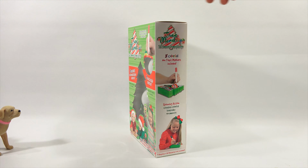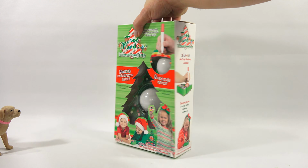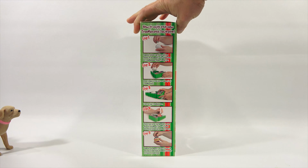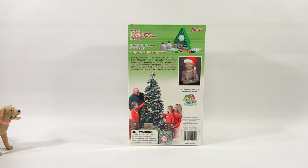Okay, so there's the side. And it's going to spin, spin, spin. We're going to have a real blast. Okay. Oh, wait, what does that say? I remember the egg. Awesome. Spinning action creates colorful keepsake ornaments. And then there's step 1, step 2, step 3, step 4, step 5. Okay. Just like that.